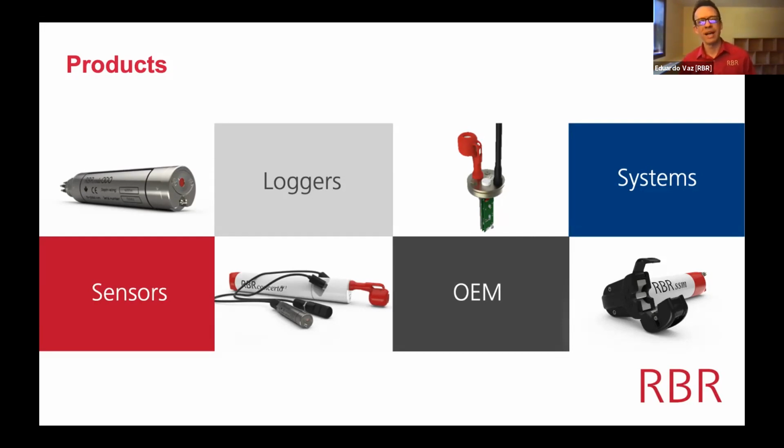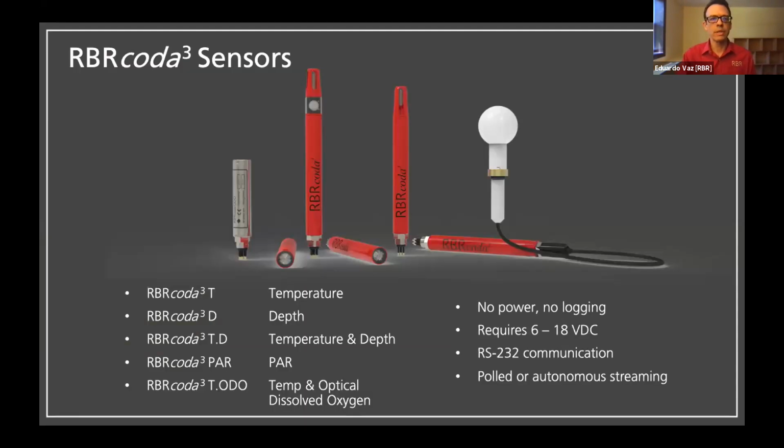We also have the OEM series of products, which is taking some of the sensors we have and refactoring them in form factors that fit or integrate into specific platforms. And that's mostly in the float and glider and AUV communities that we go into the OEM sides. So we have many integrations into that. I'll show a couple of those. And then we have what we call systems, which is many of the elements that are outside, around the sensors and the loggers to either extend the mission, extend the deployment, or send the data up, stream it out to your desktops. So let me focus now on the sensors, which is what we call the RBR CODA series.